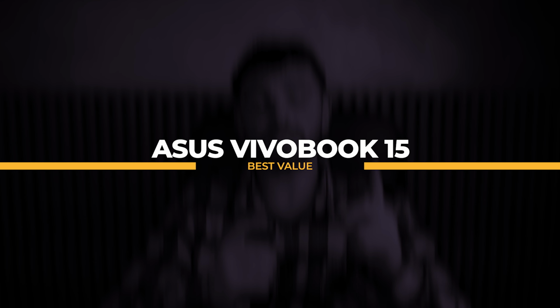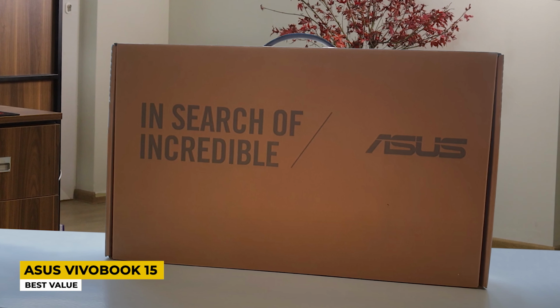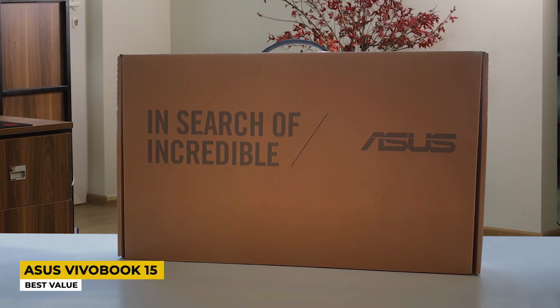The next laptop, the Asus VivoBook 15, is categorized as best for the value. All the time, Asus takes your side when it comes to the low budget problem by showing up with hundreds of models for you to pick. It seems like they're too good to be true, right? VivoBook 15 addresses every required job you may have.